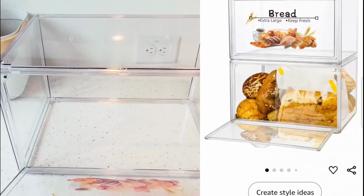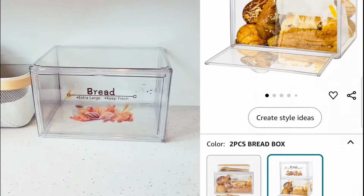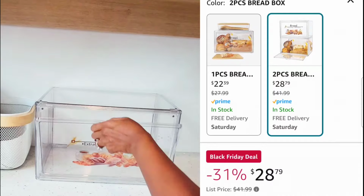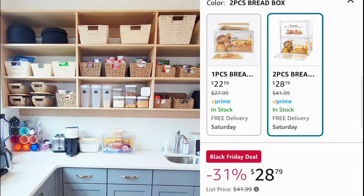One of my favorite home finds in my pantry, and you guys love this too, is this infamous acrylic bread box. It's huge. It comes with 2 pieces. It's currently marked down 31% off, and I can see when my bread is running low.